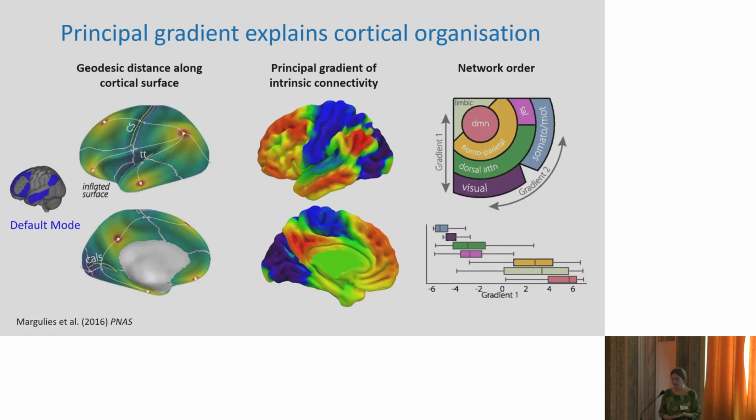So moving on to the second part of my talk now, I'm going to consider whether this organizational principle relating to the distance to unimodal landmarks might relate to the function of the brain more widely. And this is work that was led by Daniel Margulies, and he was interested in measuring the distance on the cortical surface from different parts of the brain to three different landmarks. We've got the central sulcus, which characterizes the location of motor and somatosensory cortex, then the calcarine sulcus for vision, and the temporal transverse sulcus for auditory inputs.